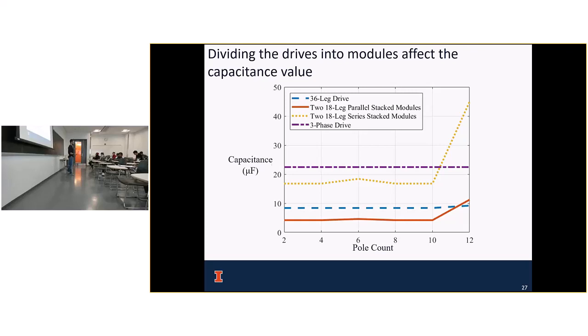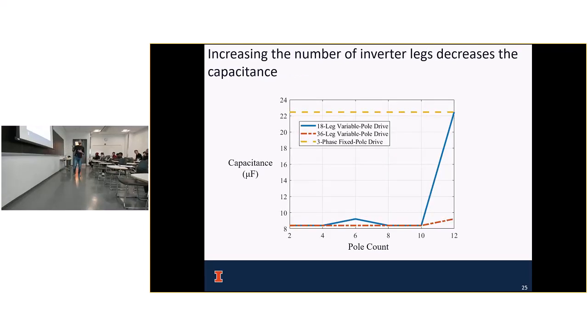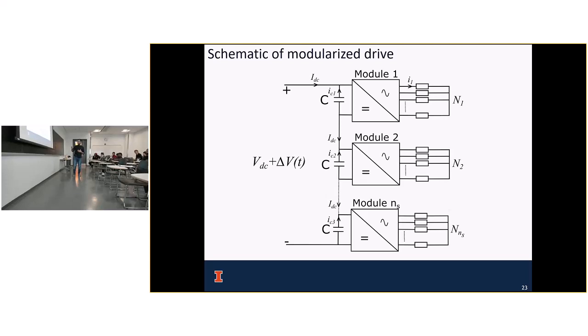But that's not really beneficial. We'll see in the next slide. And when you do series stacking, you will see that the cap size increases. Why did the cap size increase? So let me go a bit back to this slide and show you. Imagine I have an 800 volts DC bus, and I want my ripple to be 40 volts. And let's say here I have only 2 modules.